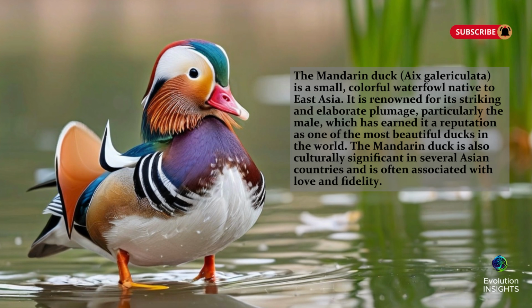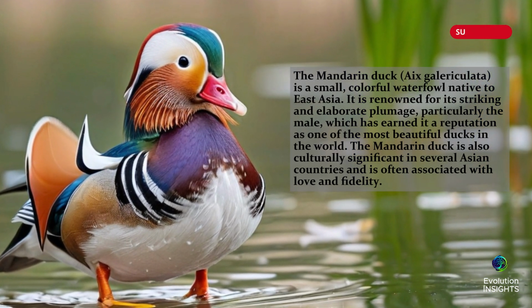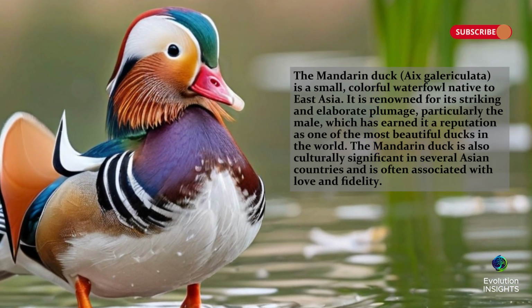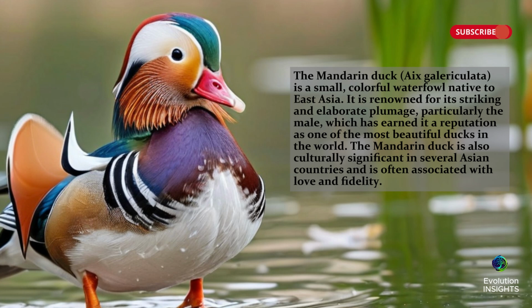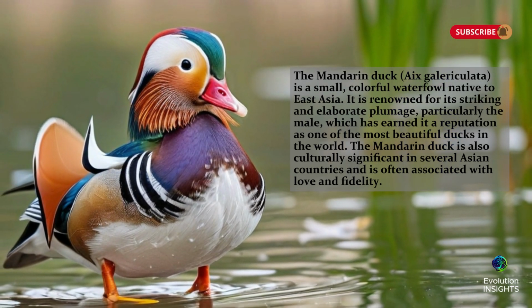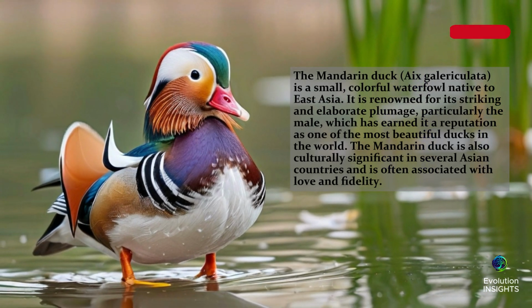The Mandarin Duck, Aix galericulata, is a small, colorful waterfowl native to East Asia. It is renowned for its striking and elaborate plumage, particularly the male, which has earned it a reputation as one of the most beautiful ducks in the world. The Mandarin duck is also culturally significant in several Asian countries and is often associated with love and fidelity.